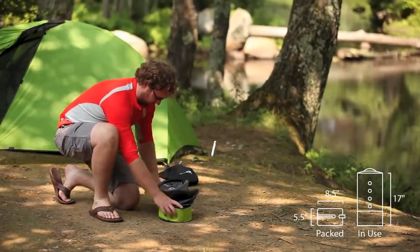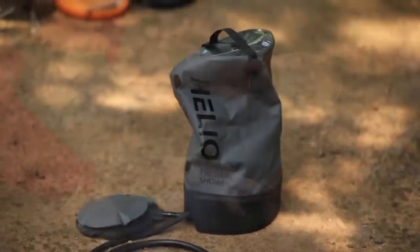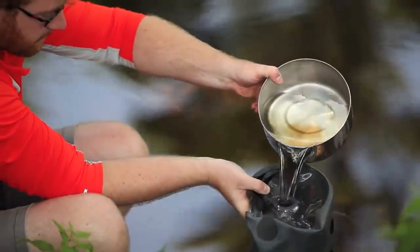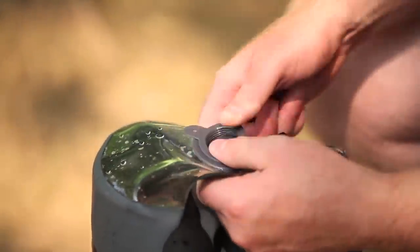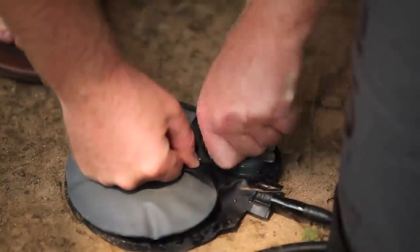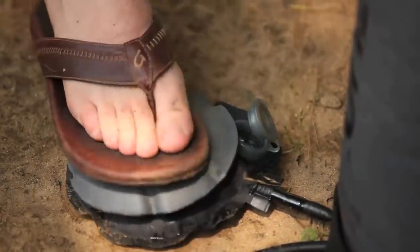Simply remove HELIO from the stuff sack and place on level ground. Add water free of dirt and debris until HELIO's 11-liter tank is full. Close the fill port and you're ready to pump. Pressurize the tank by repeatedly stepping on the foot pump. The tank cannot overinflate.